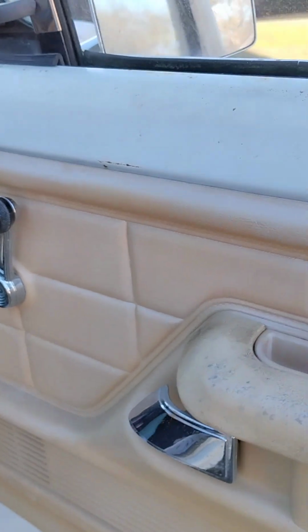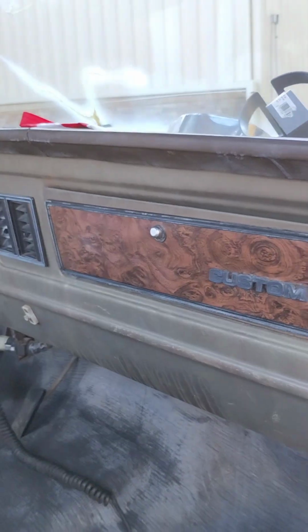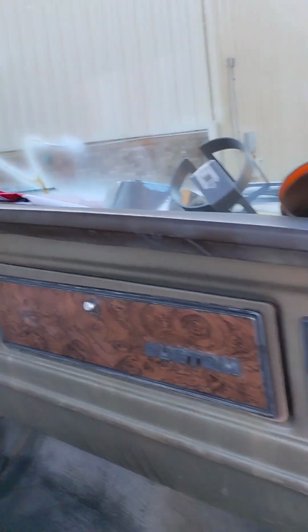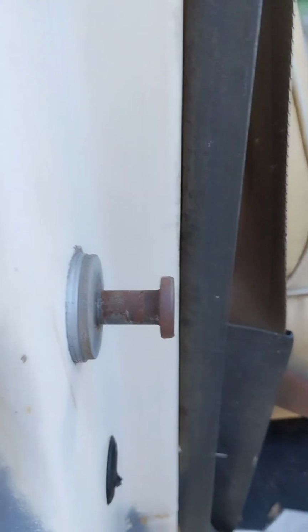The door panel's good on this side. The dash needs to be cleaned. It's dirty because we've been moving with it. And this needs a good cleaning. It needs some new strikers on it.